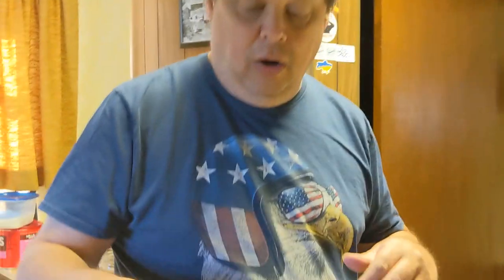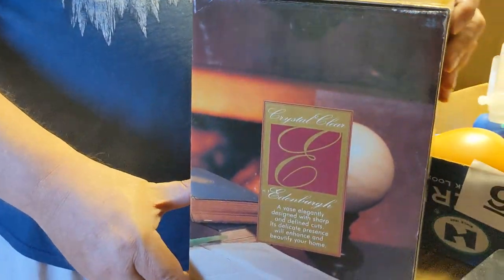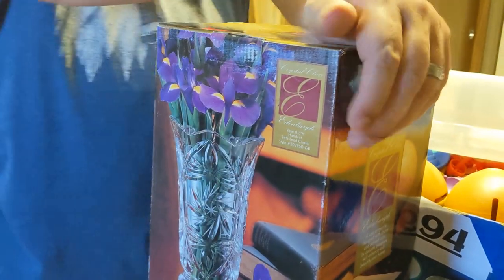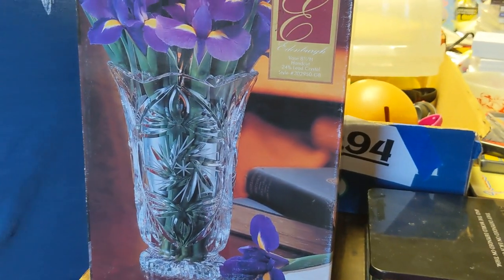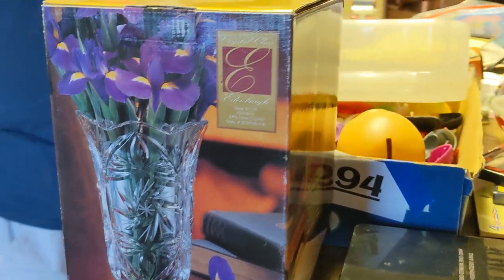You can see right here I've got a crystal vase. In Edinburgh, it is going out. Now, crystal, sadly, does not sell very well. Or for not very much. It's got to go cheap if you want it to really go at all. This went out the door for $8.15 on our 30% off sales.